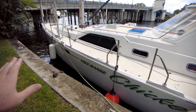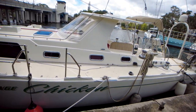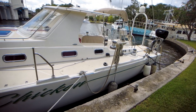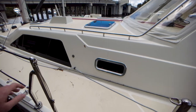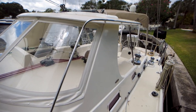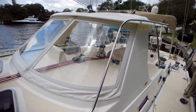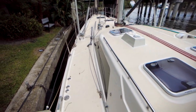Alright guys, I am really excited to step aboard this boat. I think I'm gonna like it. Let's go ahead and step aboard. We're gonna go forward first. We do have a really nice looking aft cockpit back there. Let's go forward and see what this boat offers.